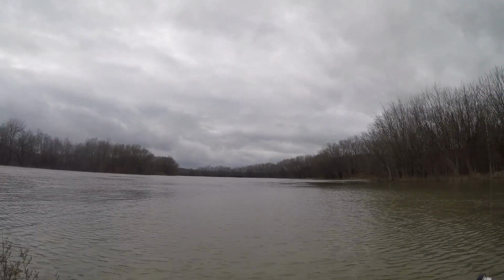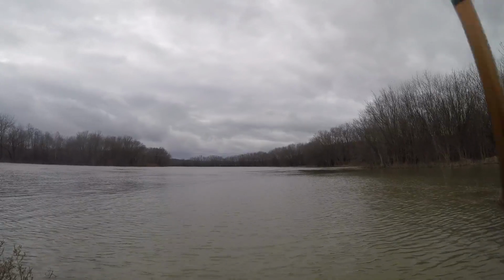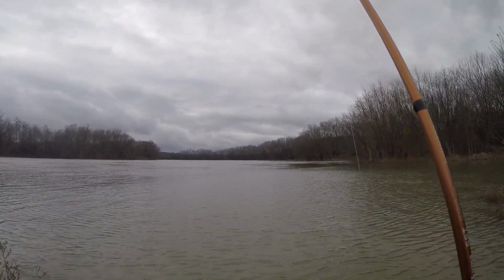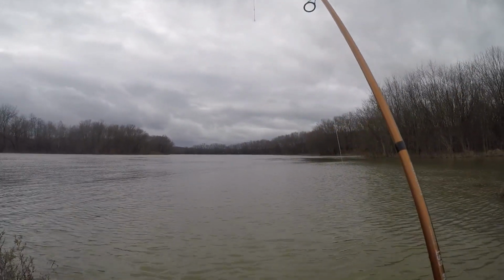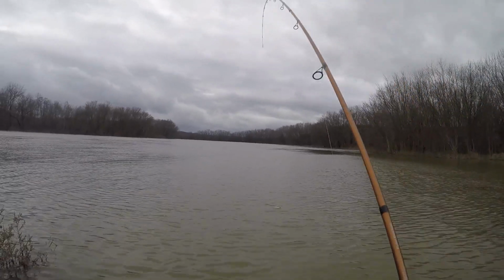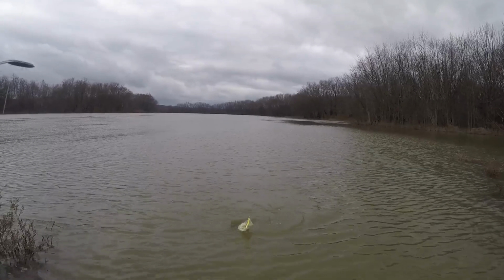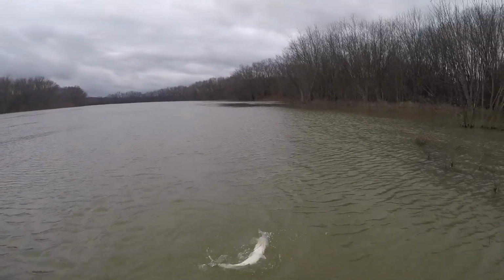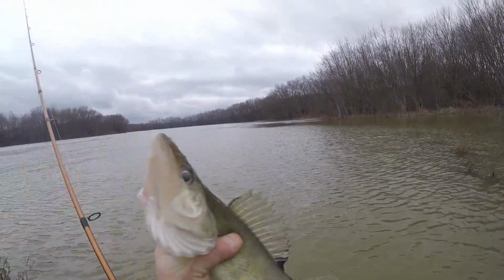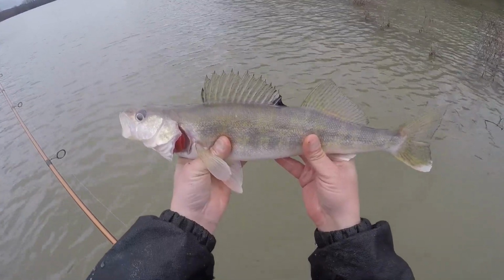Got me in that. There, I got it off. Not a monster, but another good eater size on that Authentx plastic. That's number two.